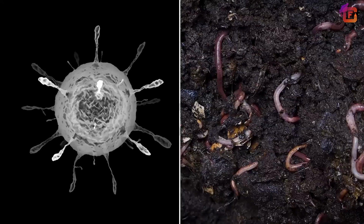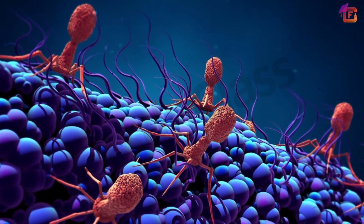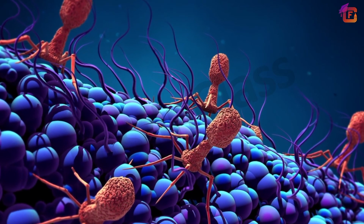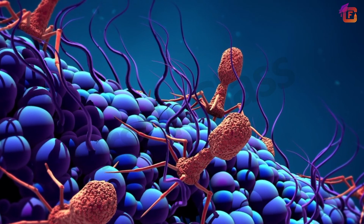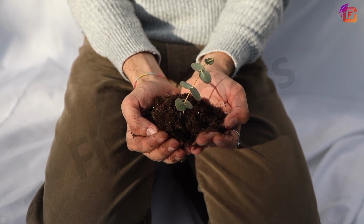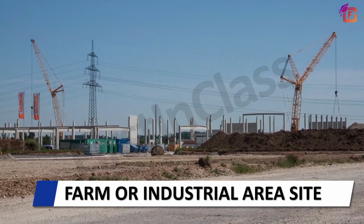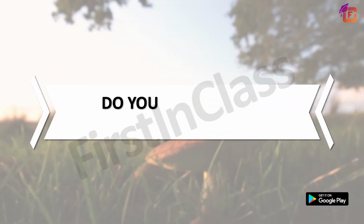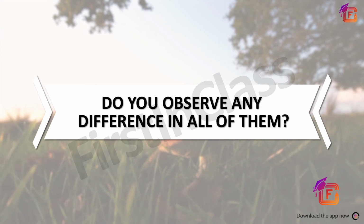It is home to many microorganisms and insects. The number of microorganisms in a teaspoon of soil is more than the people of the earth. Isn't it amazing? If you pick soil from the different areas of your nearby surroundings, such as garden, roadside, farm or industrial area site, do you observe any difference in all of them? Yes, there is a difference.